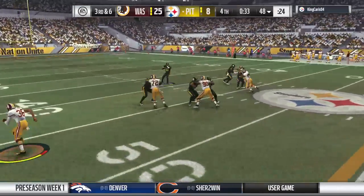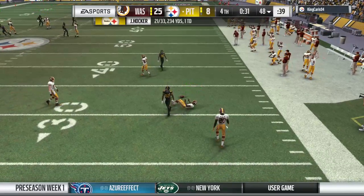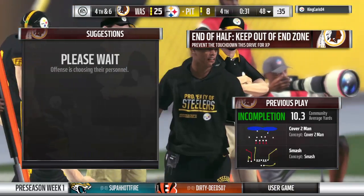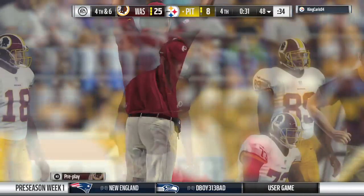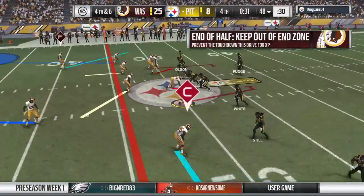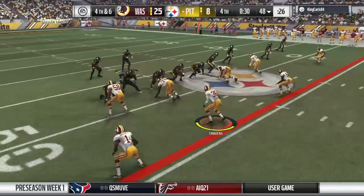From the shotgun, he'll look to throw. And he can't quite pick it. No interception so far. That probably should have been their first, but at least it's 4th down. Tremendous coverage there. Just did not catch the football and complete the interception. But what do they say all the time? If he had really good hands, he'd be playing offense.